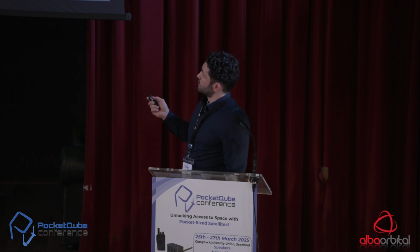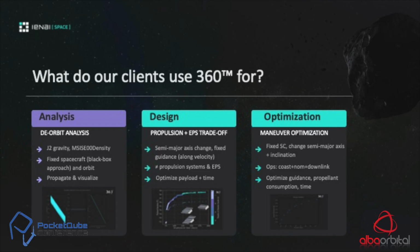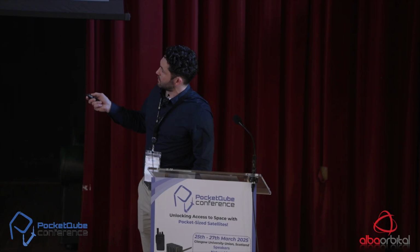So what do our clients use 𝗖cie for? For analysis, this is the simplest case where you just propagate in orbit and see what happens. And you'll see some examples of that later. But also for design, for example. I'm not sure you can see it here, but this is a trade-off between propulsion and electrical power system. So perhaps you want to have larger solar panels to have more power, but then your drag will go up and you might need a bigger propulsion system to compensate for that. And then you're using more power. So it's not clear that bigger solar panels necessarily are a better option.